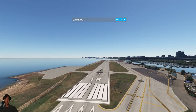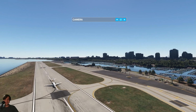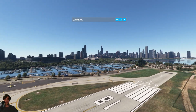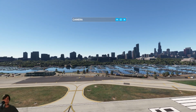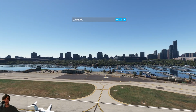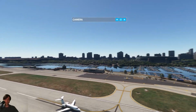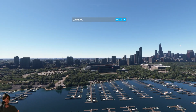But this would be Meigs Field, which would be one of the most loved general aviation airports because it was that close. You can actually see the Willis Tower right there, and you can see a bunch of the other city landmarks. There's Soldier Field right in front of us. That probably would not have been open. Well, it would have been open in 2003. A lovely, lovely close vicinity to the city.